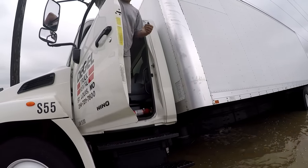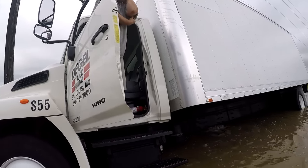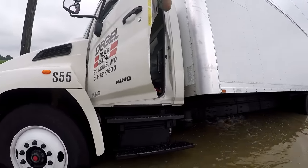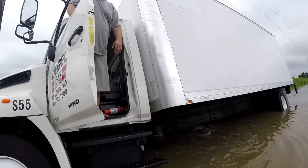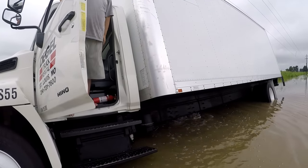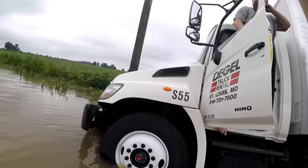I'm flying down here 40-50 miles an hour. I figured, well, it ain't up to my wheel hub, so we'll keep trucking. I came this way just a little much, and then there it went. My brake shut off, and it wouldn't start back up.